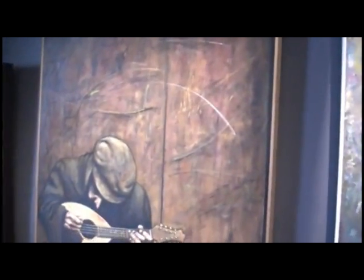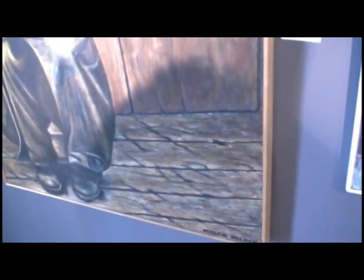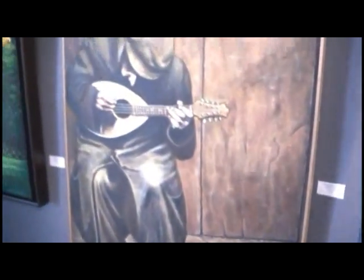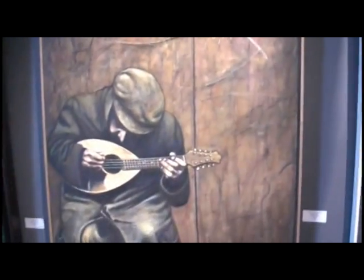This one with a musician in it. Large piece, 55 by 33. It's called Old Man with a Mandolin. In this exhibition, all her paintings are acrylic on canvas.